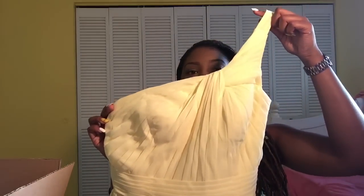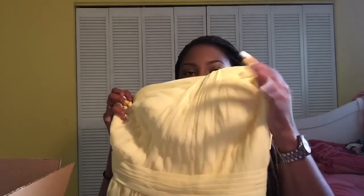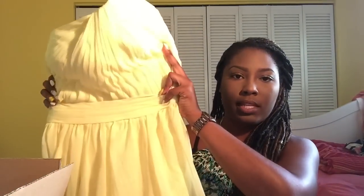So yeah, I'll show you guys the dress. This is the top of the dress, and like I mentioned, it is one shoulder, and it has little pleats or ruffles across, and then it's an empire waist. So I really like that about the dress. And then it's really flowy at the bottom. So I'll see if I can show you guys.